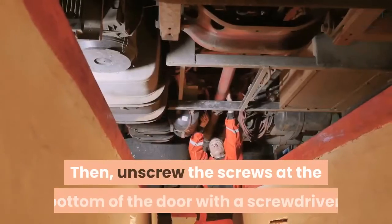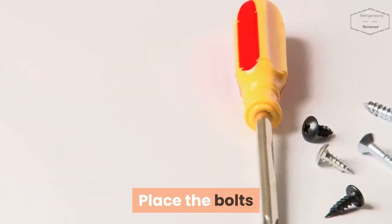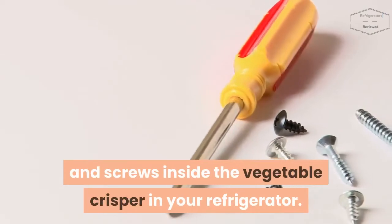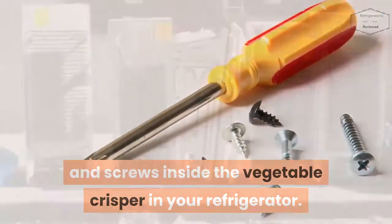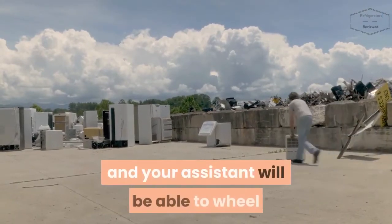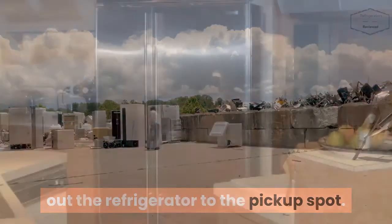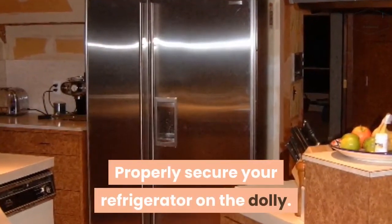Then, unscrew the screws at the bottom of the door with a screwdriver. Place the bolts and screws inside the vegetable crisper in your refrigerator. Move it for pickup. With your appliance dolly, you and your assistant will be able to wheel out the refrigerator to the pickup spot. Properly secure your refrigerator on the dolly.